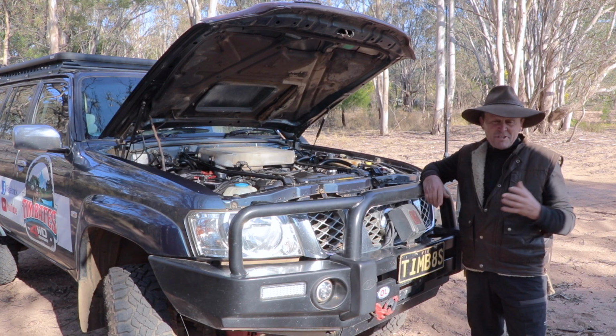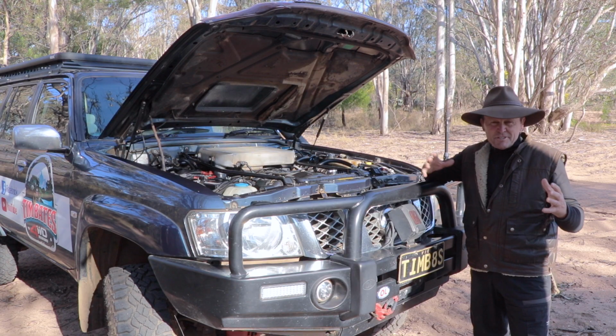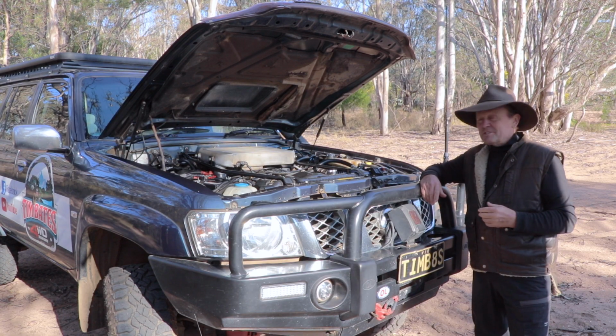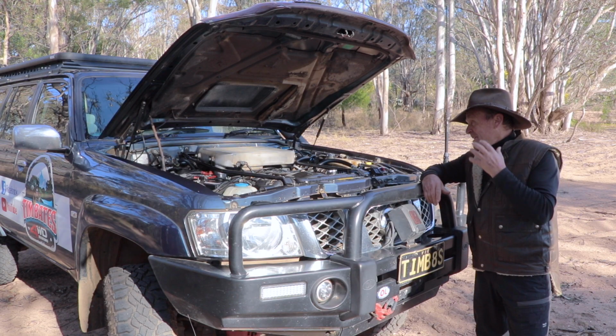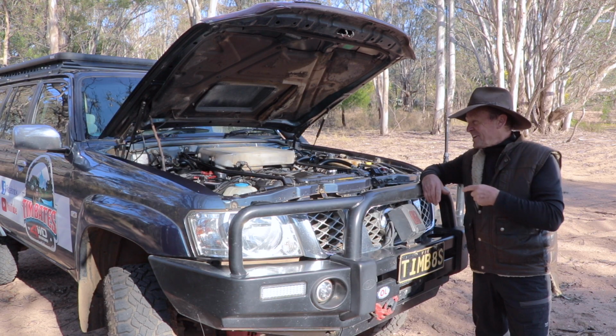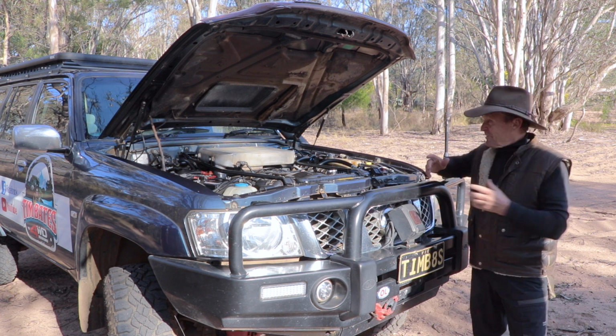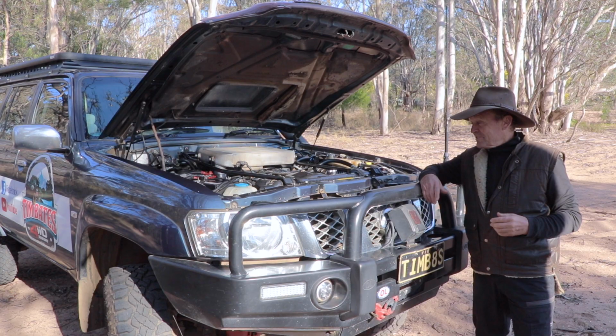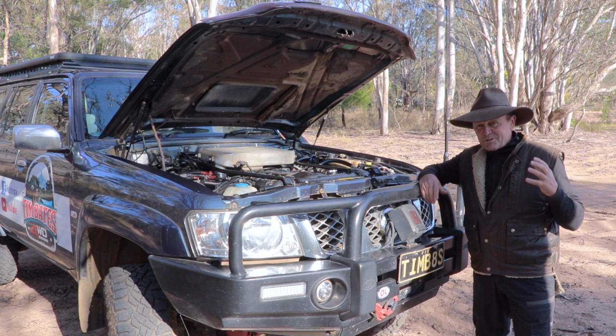Now the first service was due at 1,000 Ks. You know, just a check-up service to make sure everything's all right, which is pretty much what they do these days, even with new vehicles. So the very next day after picking it up on that Friday night, I packed up the Patrol and headed off on a big loop right around the Victorian High Country just to rack up those Ks so I could get it serviced.